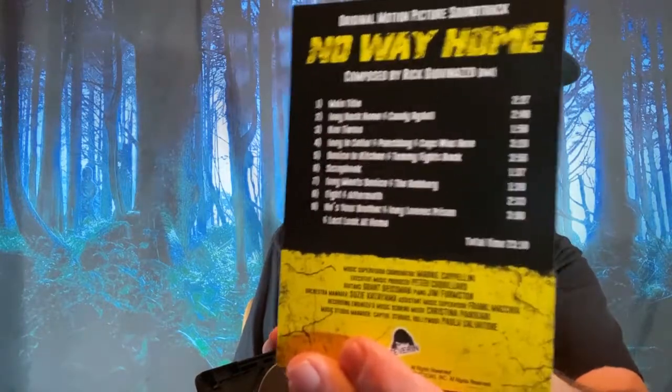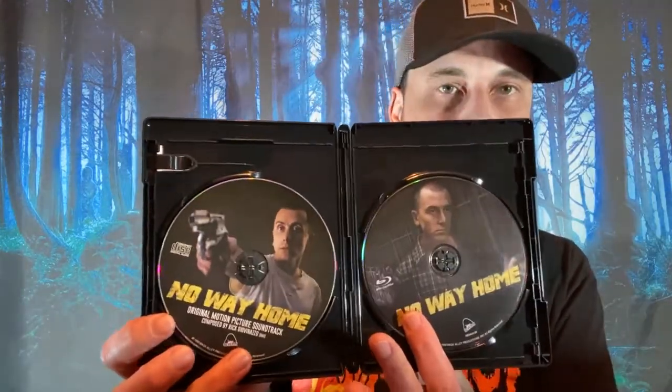Here's your card for your CD soundtrack, and the two discs. Again, I don't think there's any reverse art on any of these. Nope.